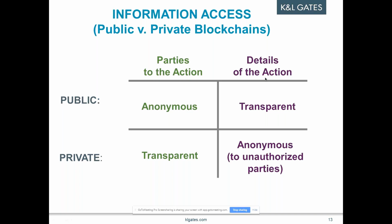Conversely, you can have blockchains that have transparent parties. So similar to the LNG shippers blockchain analogy we talked about, everyone can know who those shippers are, what their identities are, but we can create privacy settings so we don't know what the information is. And this could be very useful in the business context where you want to know who's available to contract, but you don't want everyone on the blockchain network to know exactly the details of that contract.